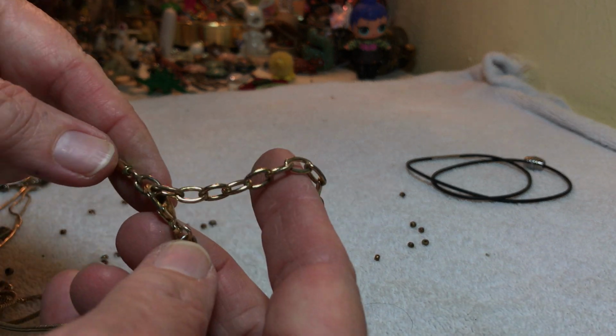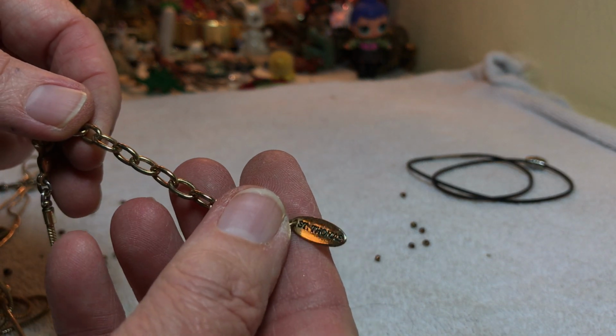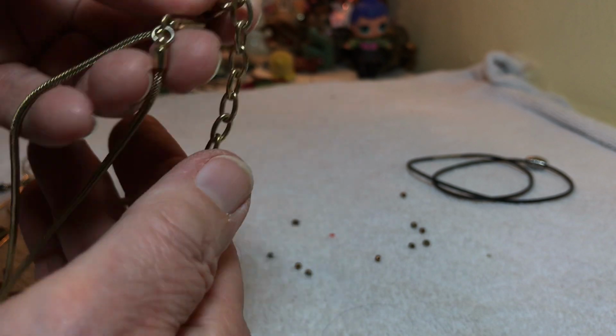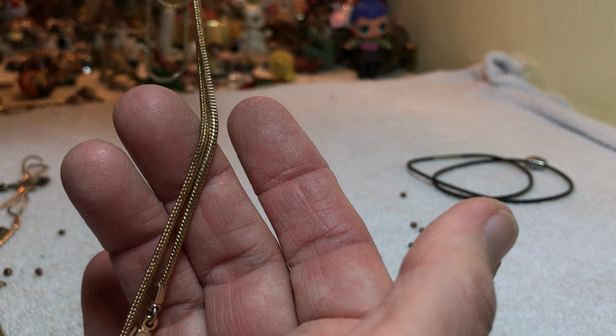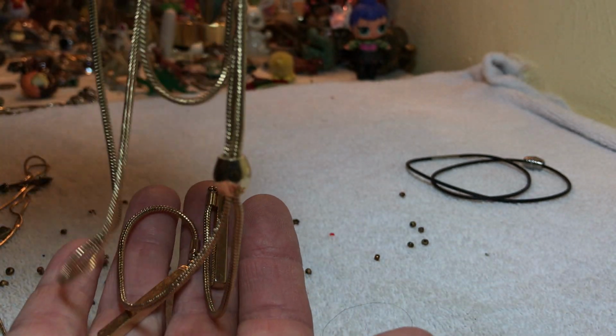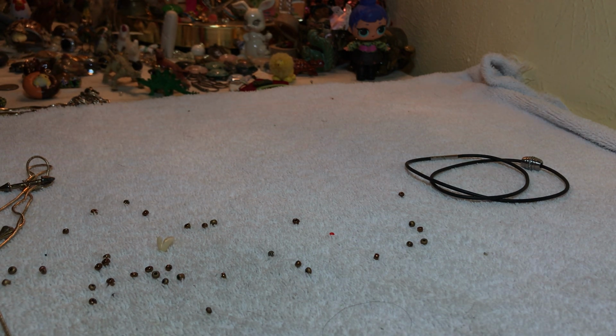This one, nice extender. St. Thomas. And then we have a nice long, the plating is good. These two things, $4. Let's add these to our collection. That's a great price.